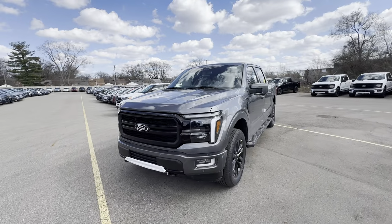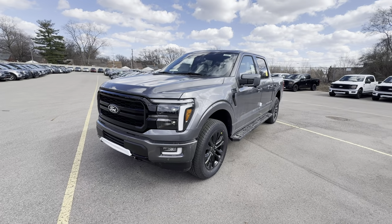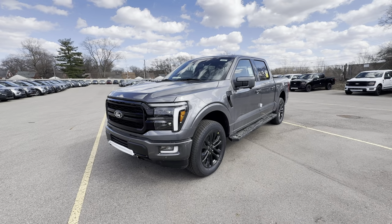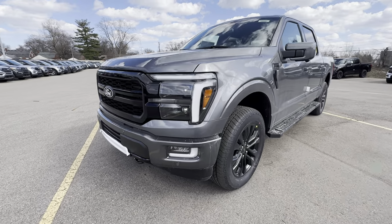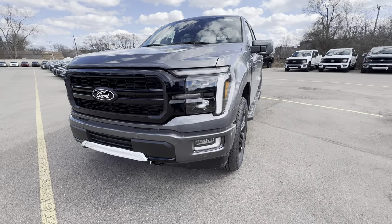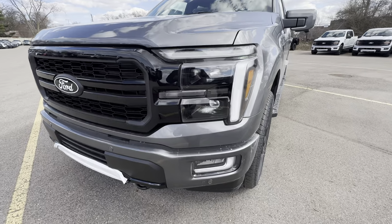Sinister Coyote here. Today we're going to take a look at this 5-liter carbonized gray F-150 Lariat, interior and exterior. All right, right off the bat, let's take a look at the front end. Looking beautiful. Loving these new headlights with the black appearance. It doesn't have the black. Oh yeah, it does. It does have a black appearance package on it.